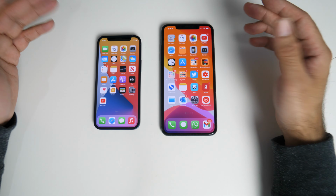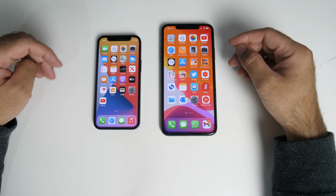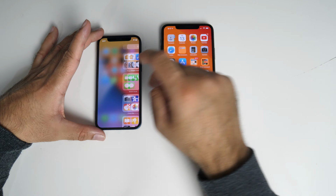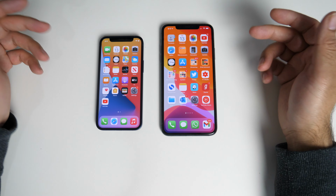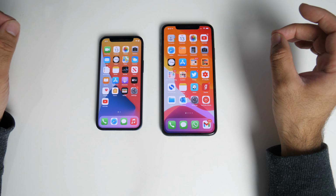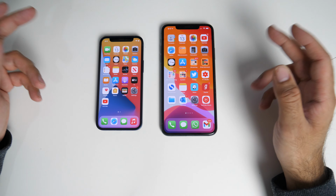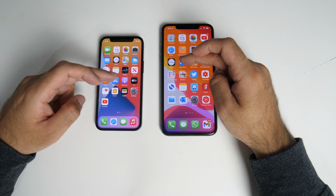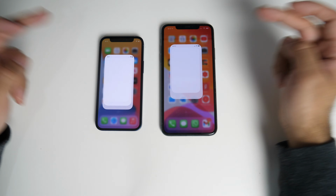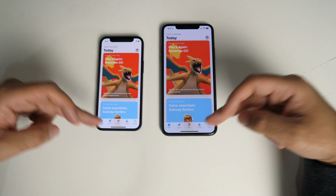Now, first impressions of the iPhone 12 mini are generally good. I like the size, I like the fluidity, I like how fast everything feels. But is there a noticeable difference in the speed? I'm going to do a very basic speed test. I'm going to make sure there are no apps open in the background. So we're going to open the App Store first of all. Let's see which one opens first. 1, 2, 3. That was pretty neck to neck there.